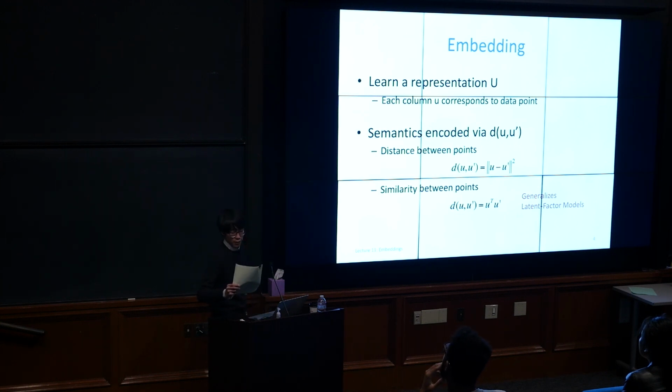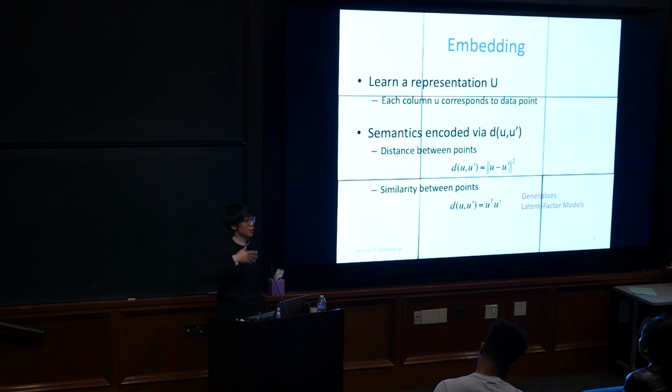I do want to mention that in the literature, columns and rows are used interchangeably. Depending on whether you're transposing X or not, or whether you define your initial vector as a row or a column, it can be a column or a row. So don't get confused by that. The important part is that some axis of U corresponds to a data point, and the other axis is the lower dimension representation. Do you have a question there? No? Okay, cool.